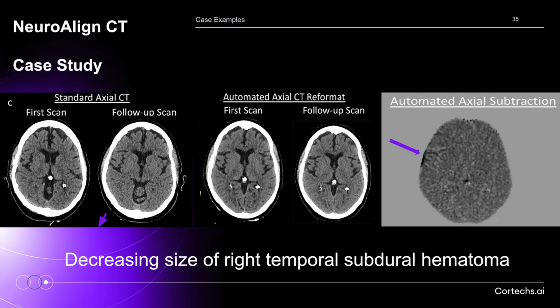But for me and a lot of my partners, one of the first things we do is we just open up the subtraction image. And then you can just instantly see, because it's dark, that the subdural is actually slightly decreasing over time.